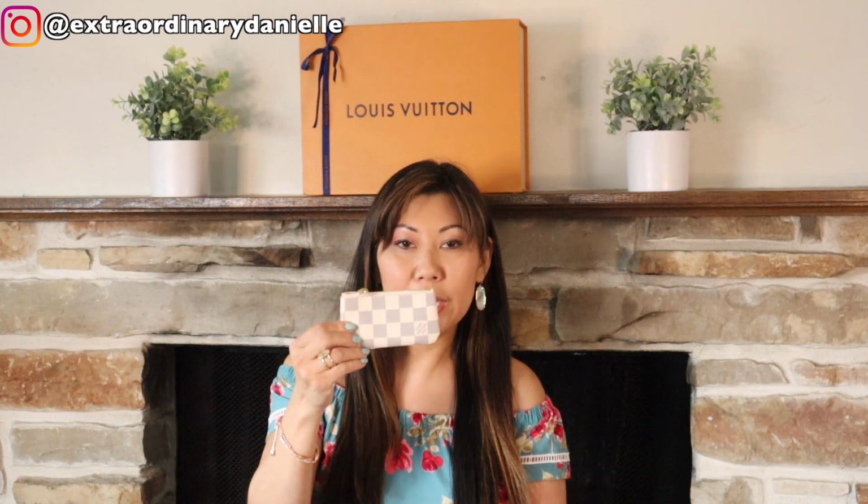Now moving on to the key pouch. I have the key pouch in this particular pattern, in the Damier Azur pattern, and then I also have it in the Monogram. I find this little key pouch super functional, super cute, and I find that it really fits well in a lot of my mini bags.